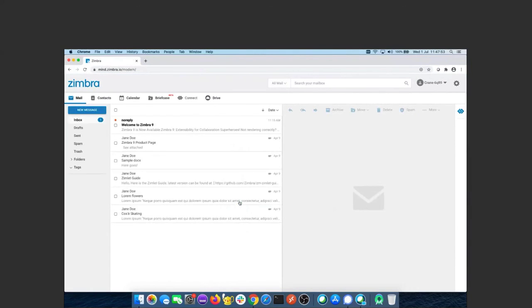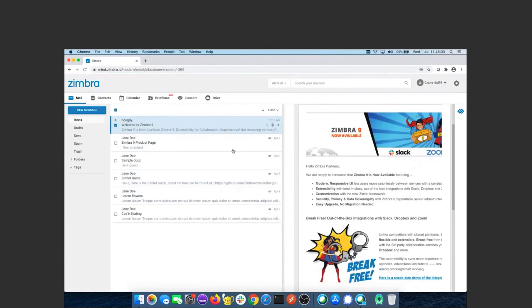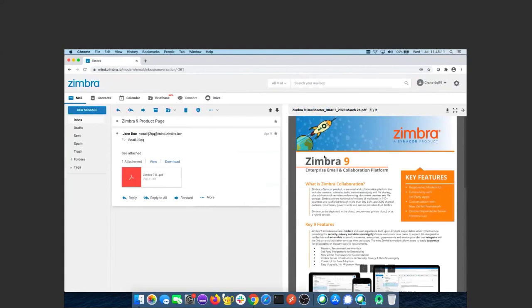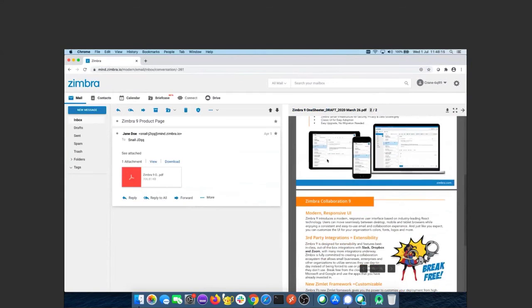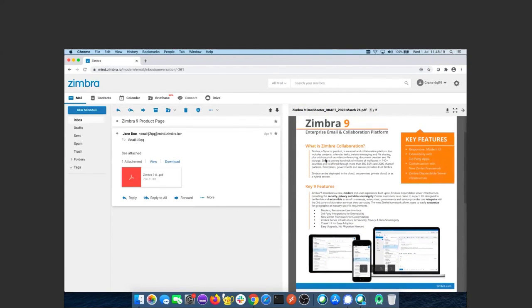So upon logging on, you see the inbox view that has everything that you would expect for reading emails. So it renders HTML messages. In case you receive an attachment, you'll notice that you can view them right from the web UI. No need to download. You can just see them on the right bar right there. This works for PDF files and Office files like docx and all that sort of thing.